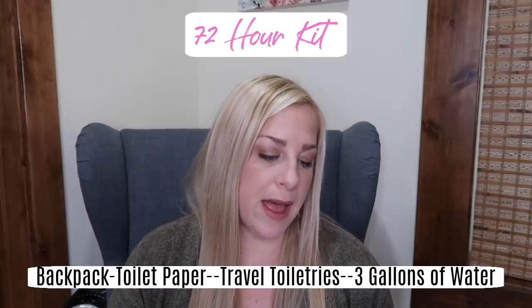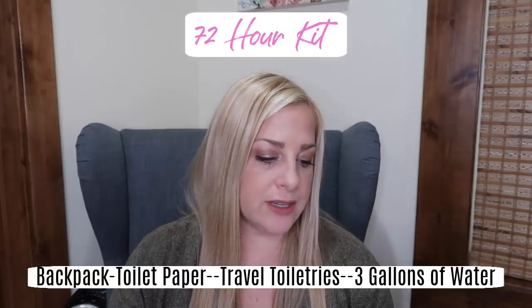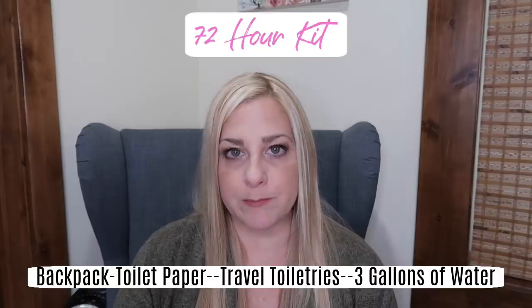For your 72-hour kit, you're going to focus on a backpack or a tote bag, toilet paper, travel toiletries, and 3 gallons of water. We have a closet in my daughter's room she doesn't use, it's a huge walk-in closet. She doesn't even need half of it, and we store water there. We also have 2 blue barrel drums that we're cleaning out right now and refilling with water.